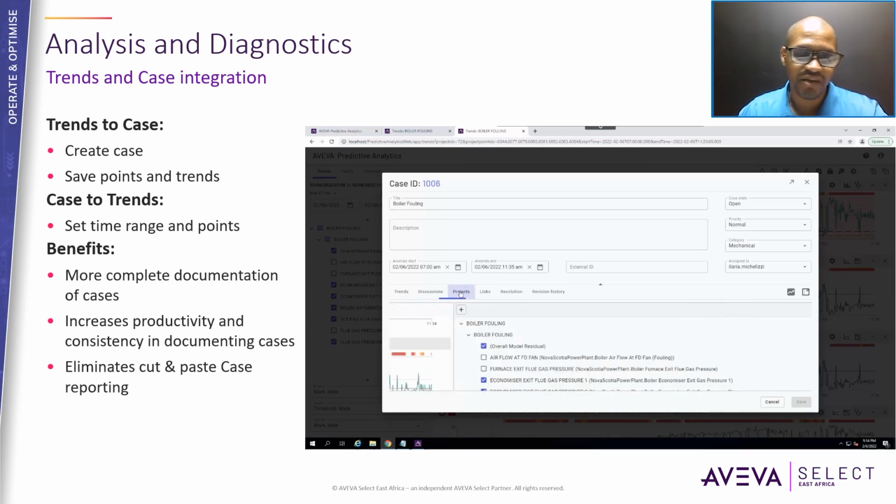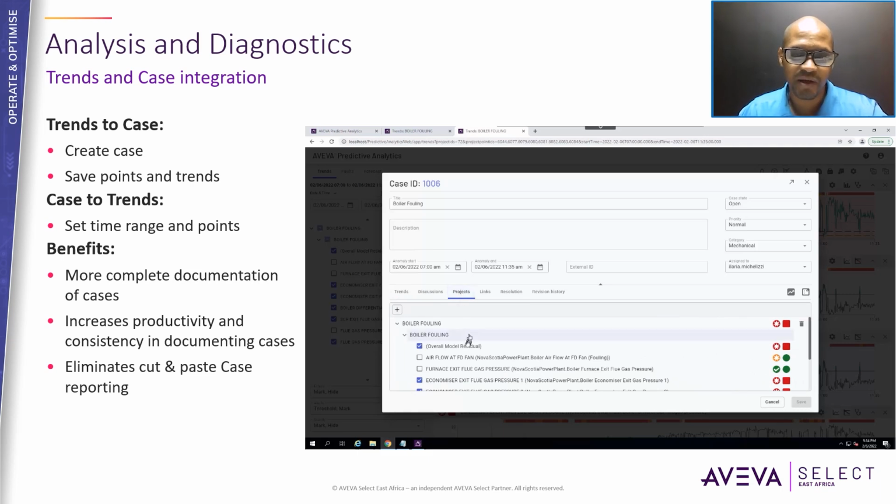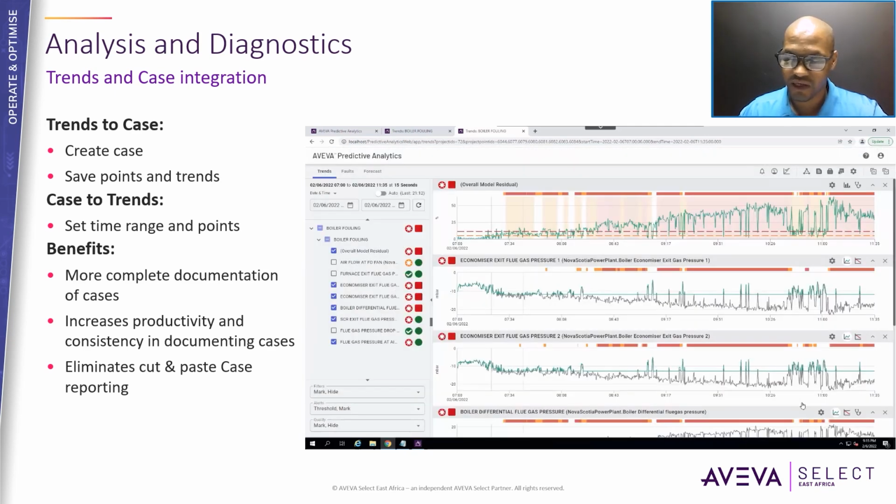So this eliminates the cut and paste or screen grabbing and copy and pasting images into your case. So this allows you to better manage that. You can also include and exclude sensors or tags from your trend as well, and that will be saved within your case.